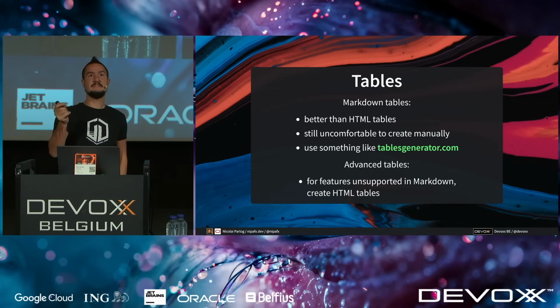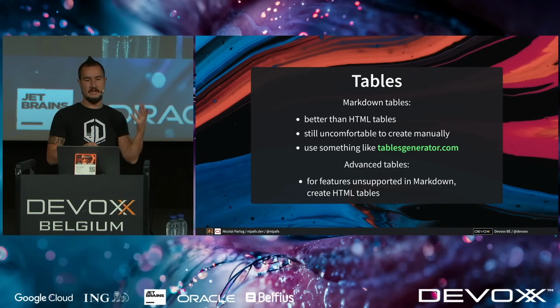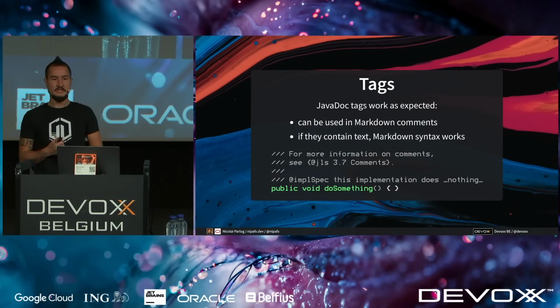If you use advanced features that Markdown doesn't support, remember you can always go back to HTML, right? You can always use HTML tables to use all the HTML features and attributes that you need, for example, for accessibility.